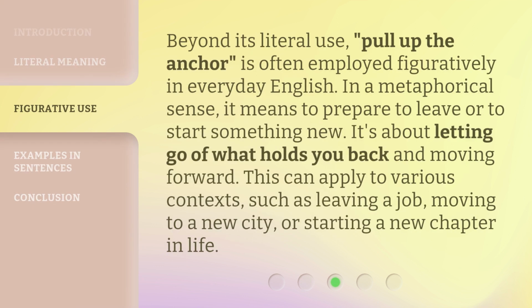Beyond its literal use, pull up the anchor is often employed figuratively in everyday English. In a metaphorical sense, it means to prepare to leave or to start something new. It's about letting go of what holds you back and moving forward. This can apply to various contexts, such as leaving a job, moving to a new city, or starting a new chapter in life.